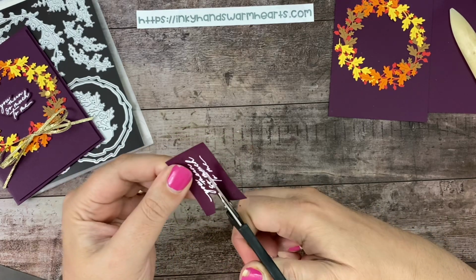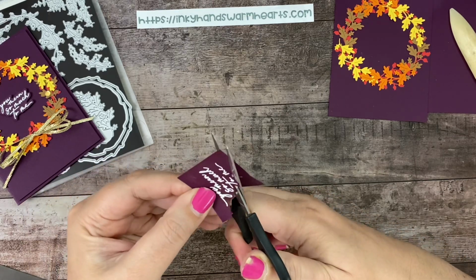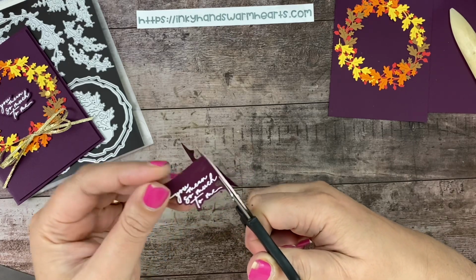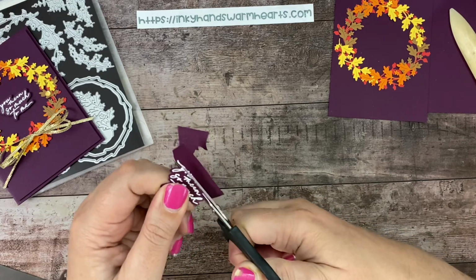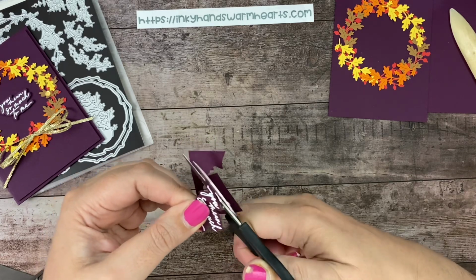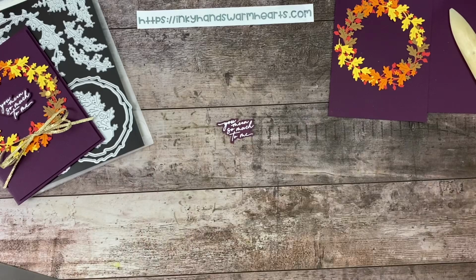So I'm coming around here and I'm just gonna outline. I decided to use Blackberry Bliss because I wanted the words to be the focal, and I wanted the outline that I'm fussy cutting right now to just fade into the background. So that's why I used the same color as our card base. So it's just a trick that you can use so that you get a really cool pop up from your sentiment when you do something similar to this. All right, let's come around this curve and finish this off. I want to make sure that we're good. All right, that looks pretty good to me. What do you guys think?